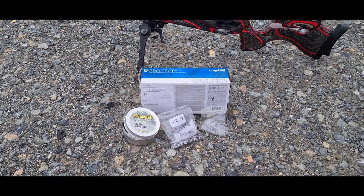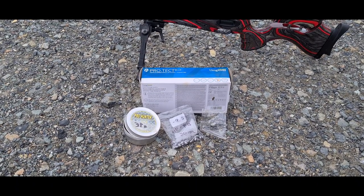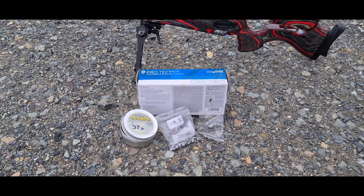I should have brought some pellets and seen what they were doing after 100 yards, but I doubt very much any of these can compete with any of these slugs. These are some fine slugs.